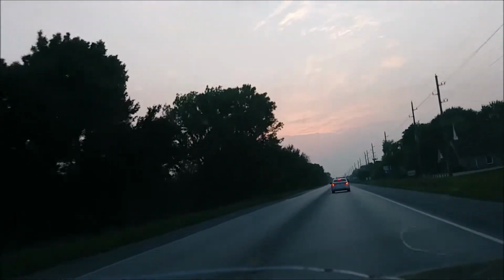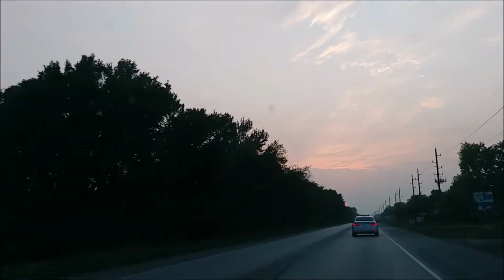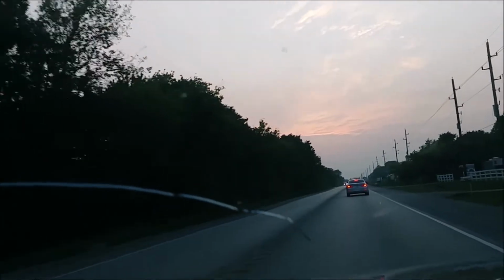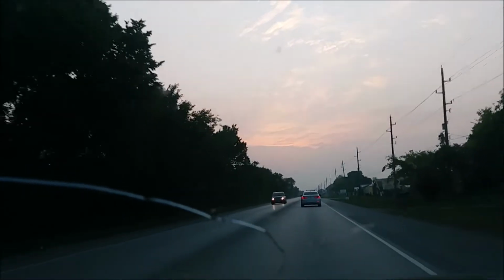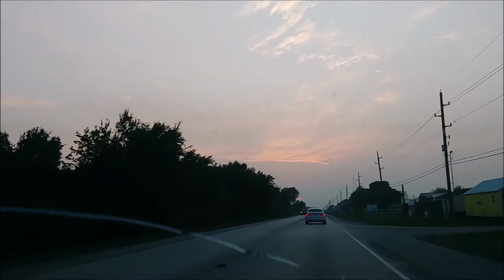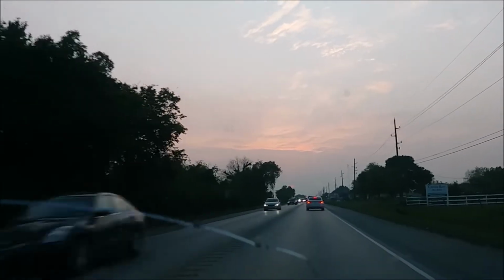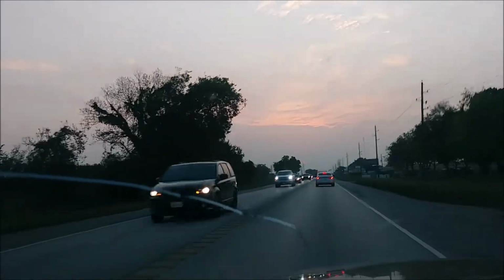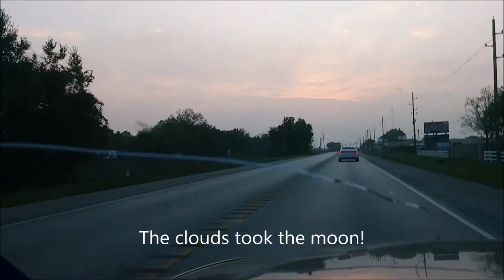Pretty soon ahead, you're going to see a huge moon, and I mean huge. Oh my gosh. Why can't I see it on the camera yet? That's weird. Cannot see it on the camera. Trust me, it's up there. That is really weird.